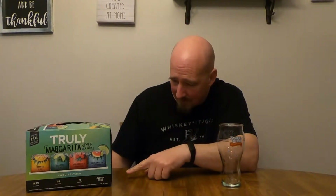Anyway, so 5.3% ABV, 110 calories. So maybe the agave nectar or something that they did to flavor it added some extra sugars there, because they usually come in at a flat 100 calories. Only 1 gram of sugars though, so it's not flat out sugars, and gluten-free, as most of these seltzers are. So yeah, we're just gonna check this out.